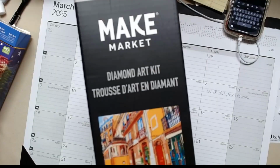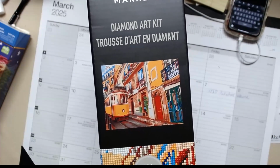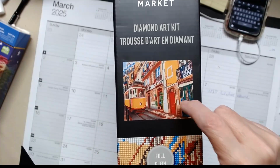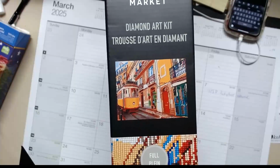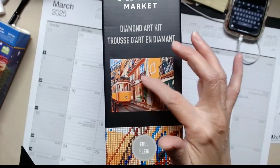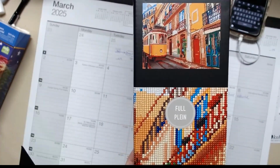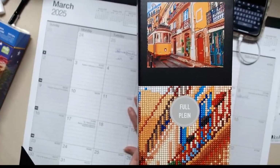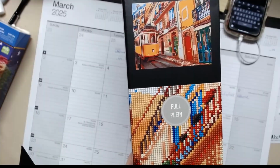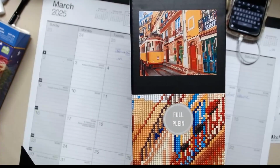This one has got some windows. It has a lot of windows. Qualifies. It's got windows in the trolley, windows in the buildings. Guys, it has windows. I can't believe I had one with windows. Yay!